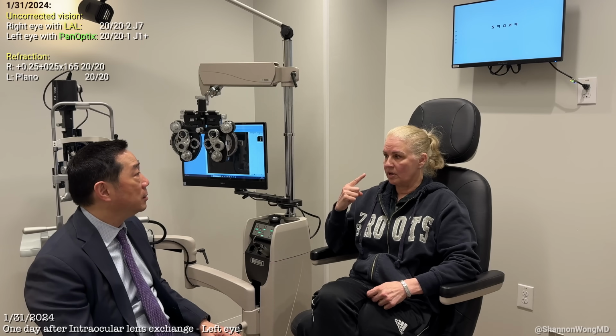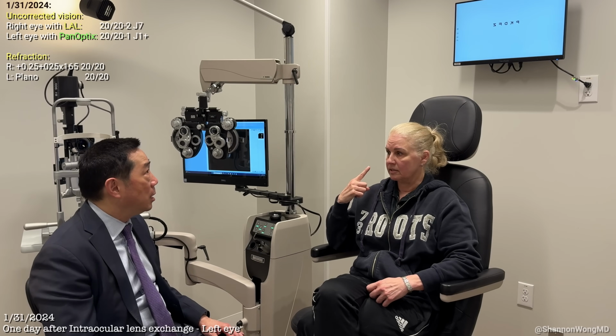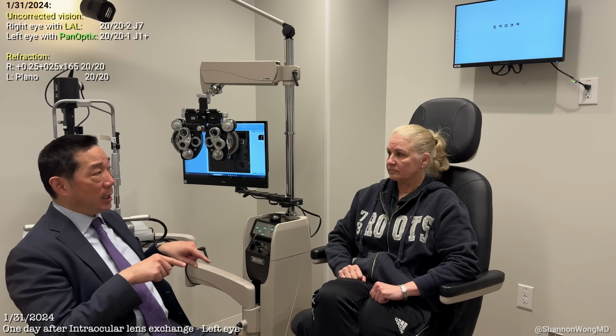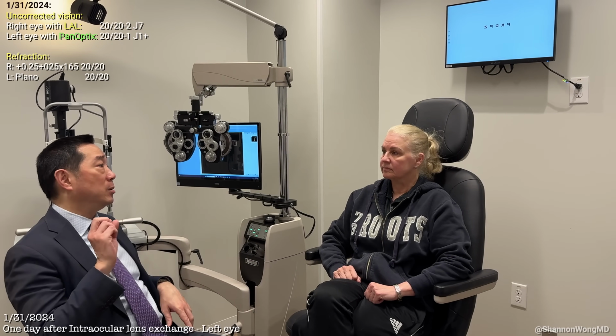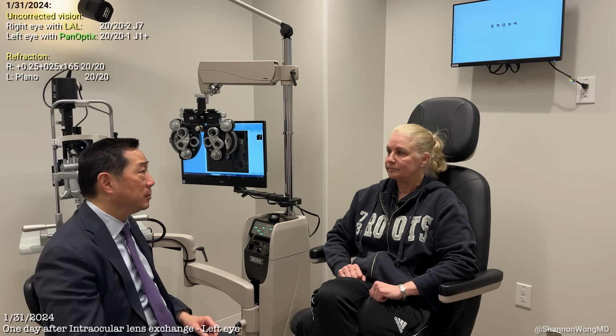Okay, and so if I do wait or decide to keep, then we have to lock this in, correct? Because it's not locked in. Once you decide, I'm sticking with what I have, and you stay with the light adjustable on your right eye, I will lock it in. Okay, sounds like a plan.